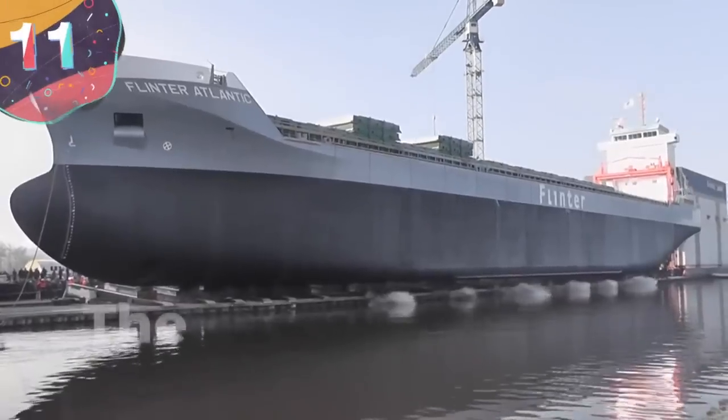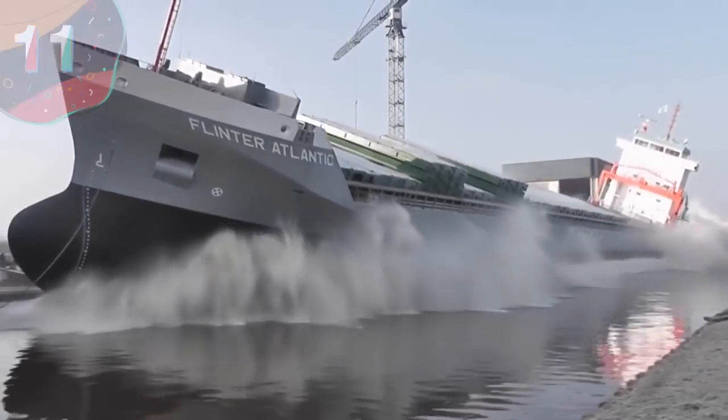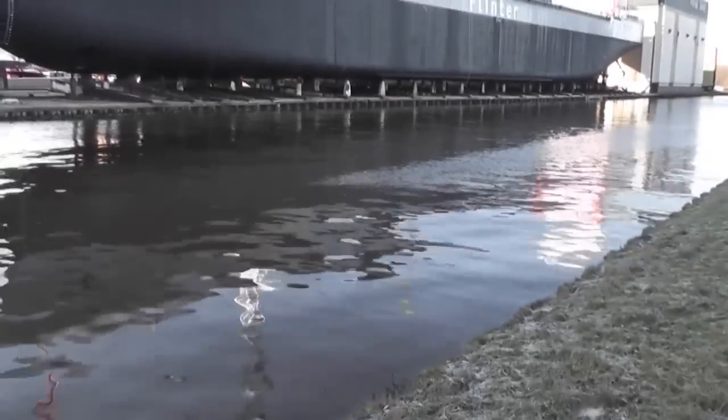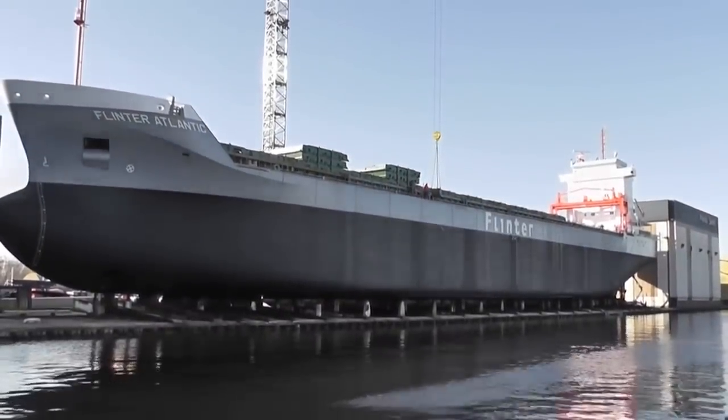Number 11, the Flintler Atlantic. The Flintler Atlantic is a general-purpose cargo ship that was built at the Ferris Smith shipyard in Leer, Germany. With a gross tonnage of 6,600 tons and a dead weight of 11,000 tons, it's just under 443 feet long and 46 feet wide. It was completed in 2011 based on a new design of ship and was proudly launched from the shipyard in January of that year.